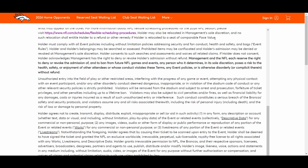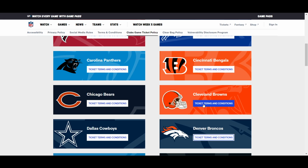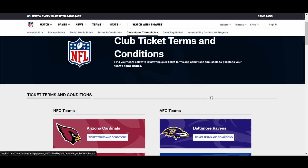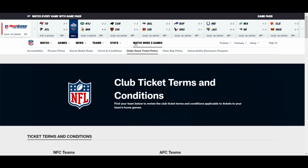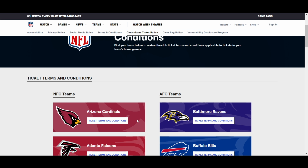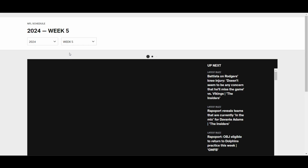So I'm getting this kind of information here. I don't know, this is a regular season ticket terms. I think, okay, I just opened the ticket terms and everything, right? So let's just go buy a ticket option here. I'm not able to find this option here. Okay, this is just for the ticket. Okay, this is games, this is schedule. It's fine, and this is a ticket option.